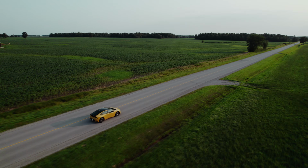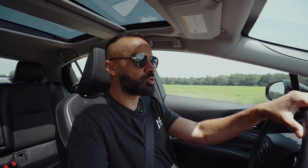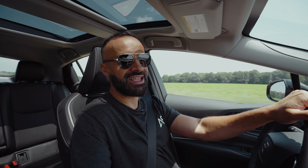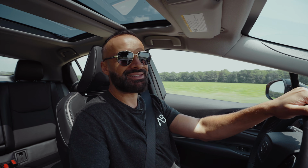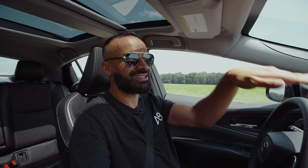This chassis is definitely stiffer than the last generation. I drove the last generation and it felt really wobbly. This one feels more direct. My steering is more on point, and this windshield has the same rake as the Lexus RC500, which means the slope of it is that exact same pitch.